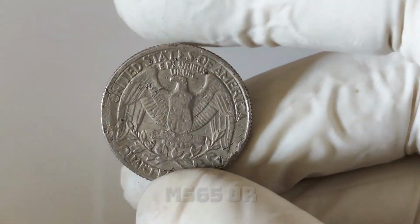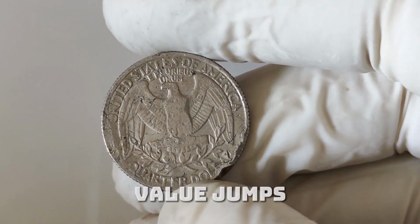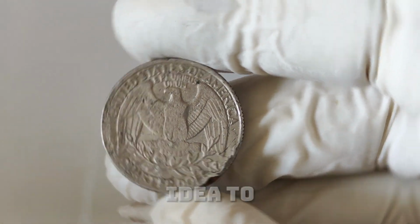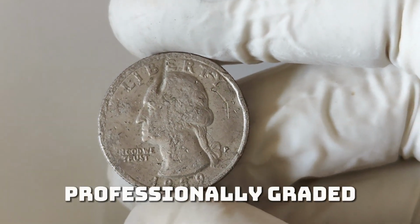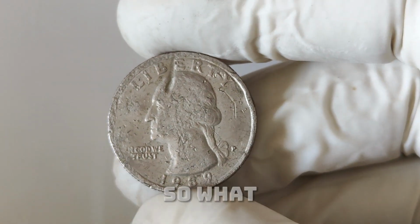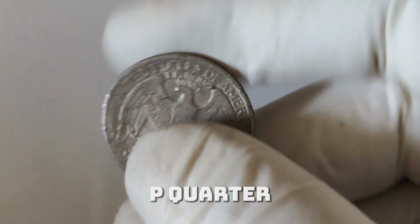Coins graded MS 65 or higher are where you start seeing significant value jumps. Finally, if you're unsure, it's always a good idea to get your coin professionally graded by services like PCGS or NGC.